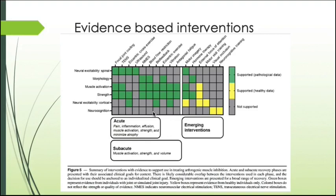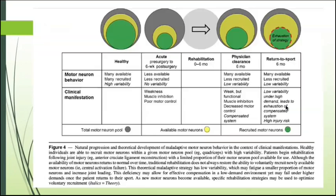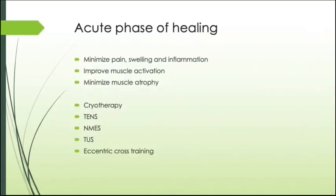So this is very valuable if you're wanting to look at a specific modality, and where to use it, when to use it as well is very important. So let's go through the individual modalities and see what we come up with. So first of all, during the acute phase of healing, we basically have 3 goals or 3 areas of focus. We want to minimize pain, swelling, and inflammation. We want to improve muscle function, and we want to minimize muscle atrophy.